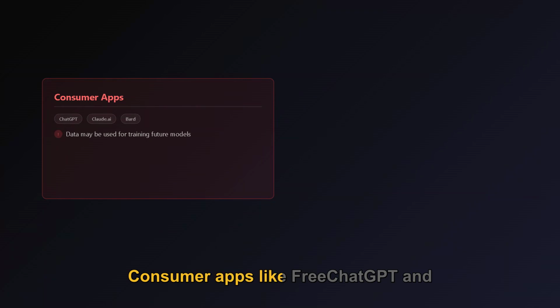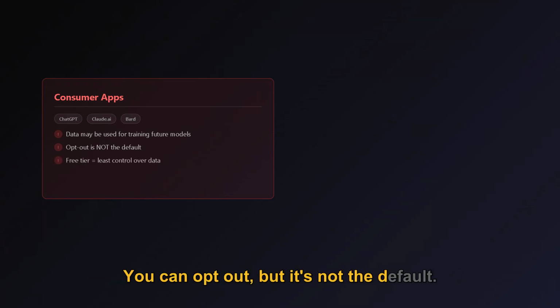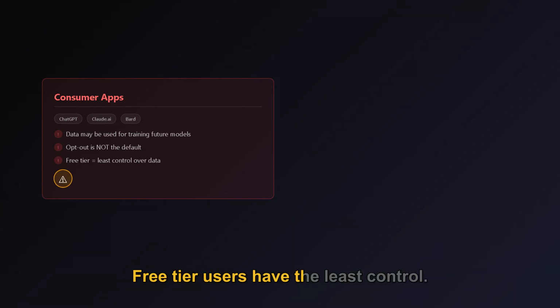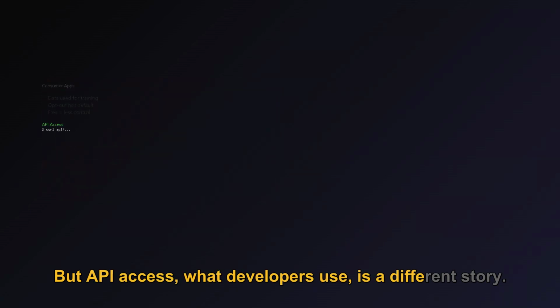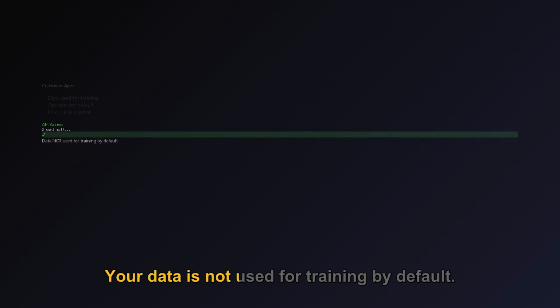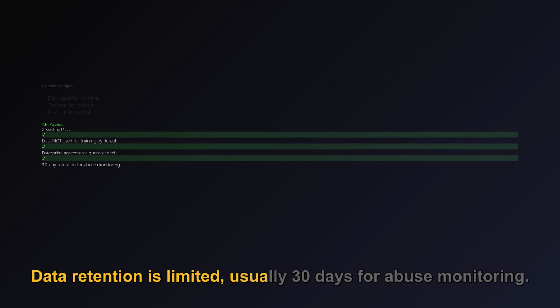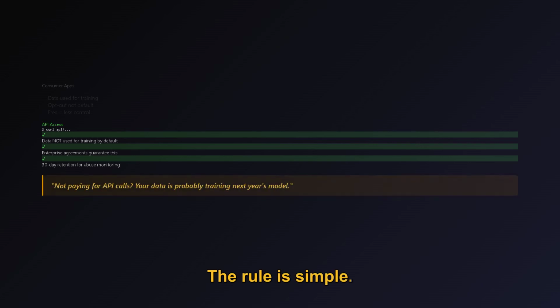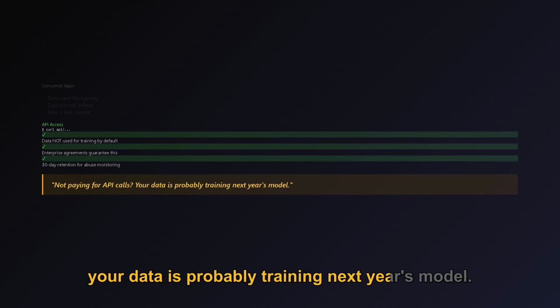Consumer apps like free ChatGPT and Claude.ai, your data may be used to train future models. You can opt out, but it's not the default. Free tier users have the least control, but API access, what developers use, is a different story. Your data is not used for training by default. Enterprise agreements guarantee this. Data retention is limited, usually 30 days for abuse monitoring. The rule is simple. If you're not paying for API calls, your data is probably training next year's model.